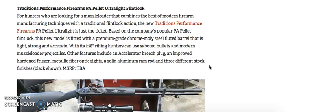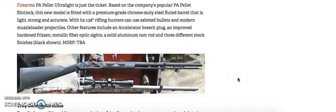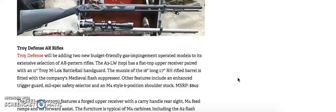We've got the traditional performance firearms PA pellet ultralight flintlock, which uses a lot of modern design, but also follows the traditional black powder flintlock style action. You've got a 1 in 28-inch rifling, so you can use, I always screw this up, sabot bullets and modern muzzleloaded projectiles. So accelerator breech plug and an improved hardened frizzen, metallic fiber optic sights, solid aluminum ramrod, and 3 different stock finishes. So that is very cool. No MSRP on that just yet.